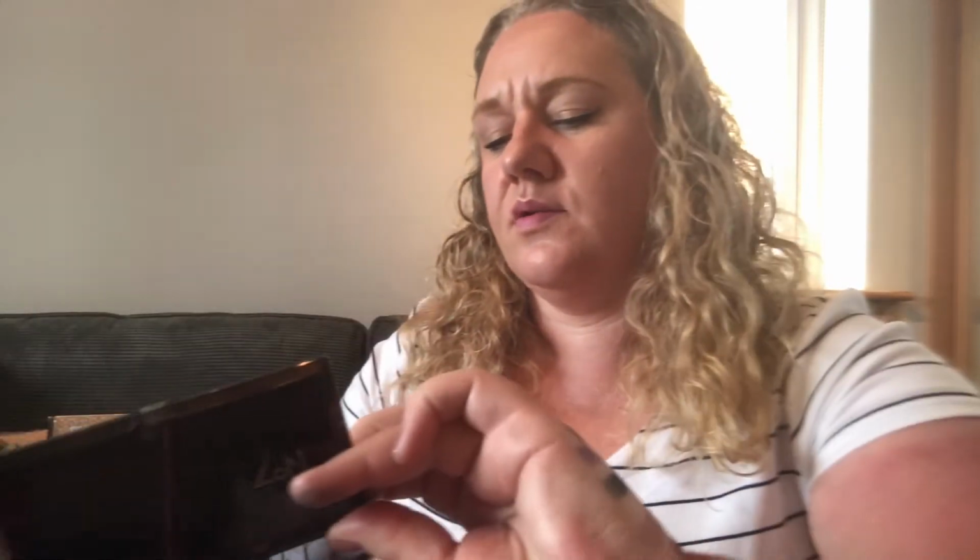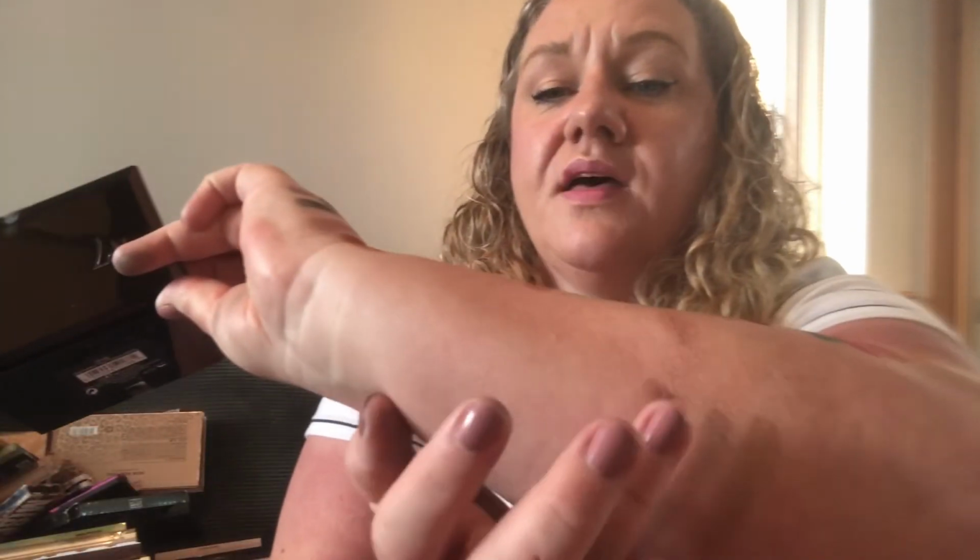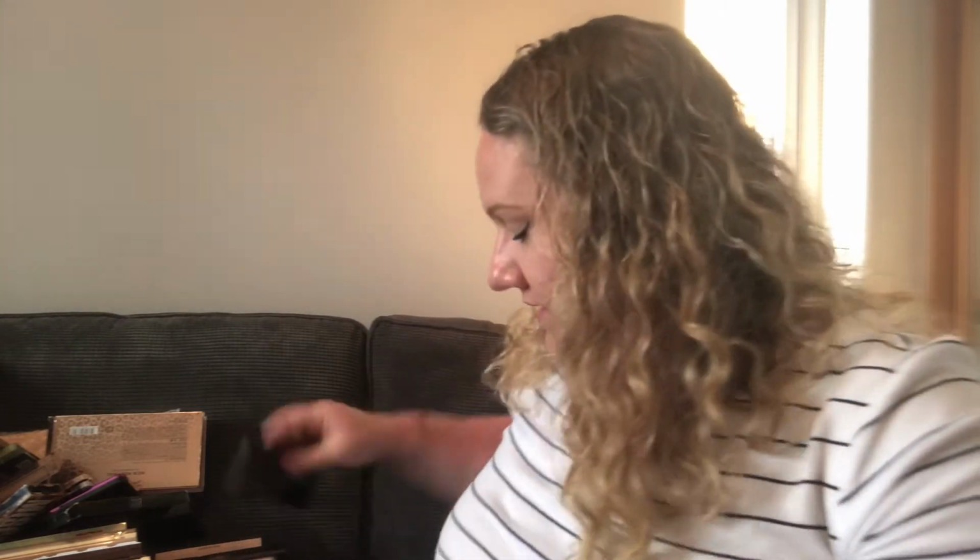The number 7 palette, which is gorgeous. These are my colours. Find any space on my arm. They're all kind of shimmery ones though, but they're gorgeous. I think there's one matte. It's a good matte, but one matte. So yep, that's in my keep pile.